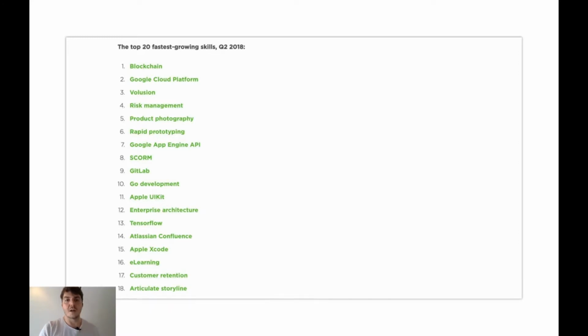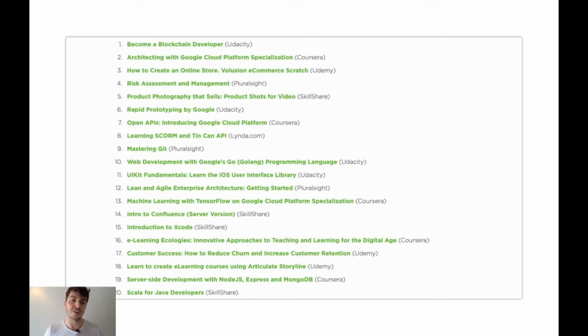Every quarter, Upwork release their top 20 kind of most desirable skills. Now, this is the latest top 20 that was released. These are mainly web development and software engineering skills, right? This is because these things are really in demand. And Upwork will actually even give you examples of courses you could take to get clued up within these softwares.